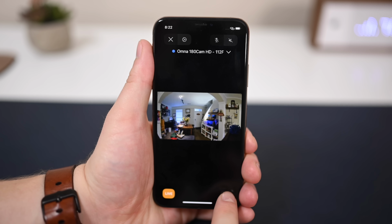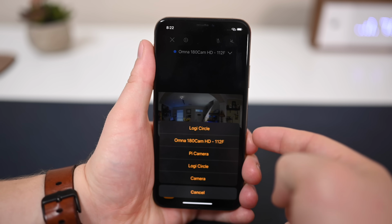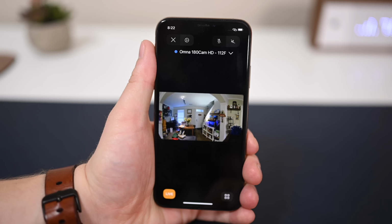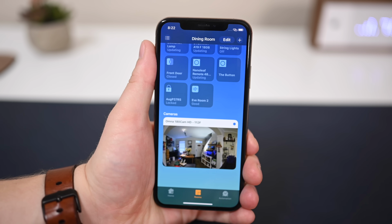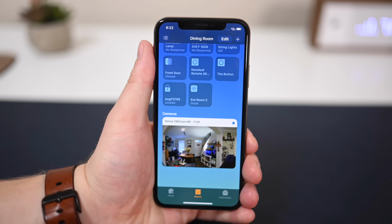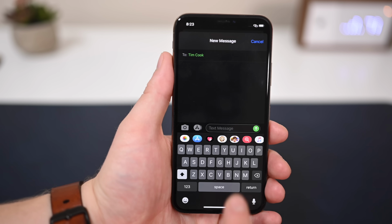iCloud will now store 10 days worth of your videos. 1 camera if you have the 200 gig iCloud storage plan, and up to 5 cameras if you have the 2 terabyte plan. So you can store all of your videos right there in iCloud. Everything is secured and encrypted locally in your home, sent up to Apple servers where no one can access it, at least other than you.